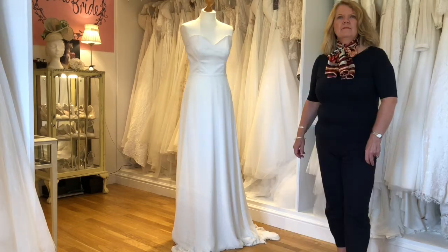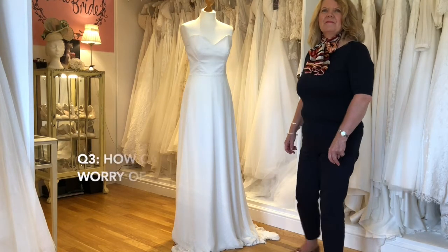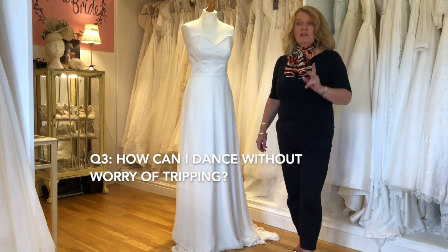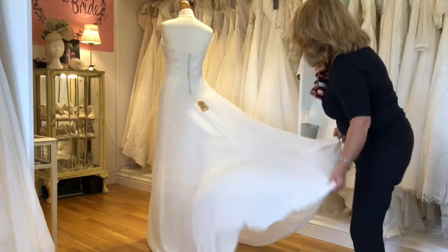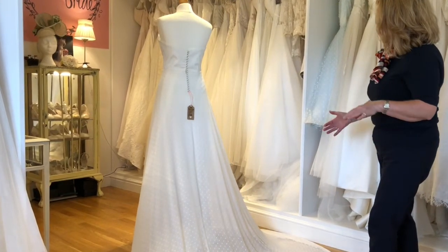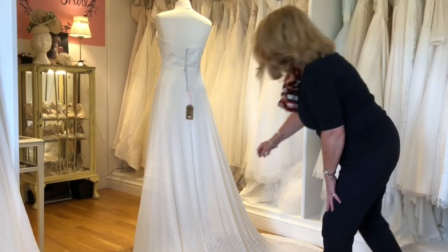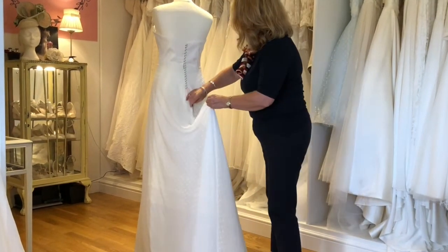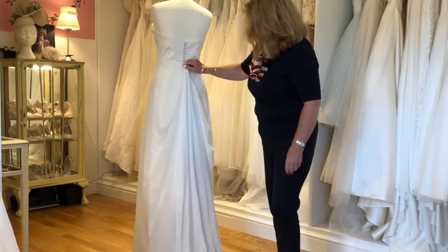Amazing. While we're talking about not tripping up, how about those brides who want to party the night away on the dance floor? How do they pin up their dresses? Very good question. We call it bustling. So let's say that's your dress. Obviously a beautiful train, looks absolutely stunning, but when you come to the evening you won't want to be tripping over your dress. So what we suggest is bustling it up like that.